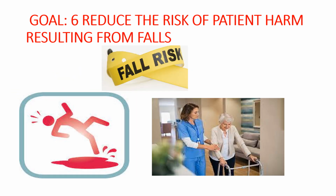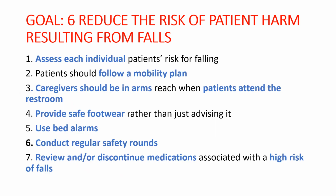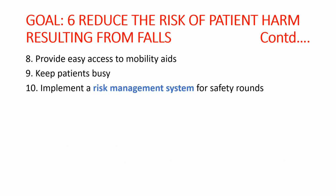And the 6th one, reduce the risk of patient harm resulting from falls. Here assess each individual patient's risk for falling. We should have a mobility plan, and caregivers should be within arm's reach of the patient. And always we have to provide safe footwear, use bed alarms, conduct regular safety rounds, and review or discontinue medication associated with a high risk of falls. And provide easy access to mobility aids and some additional aids, and always keep patients involved in some activities.